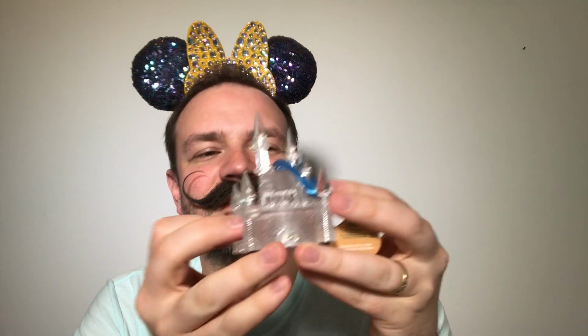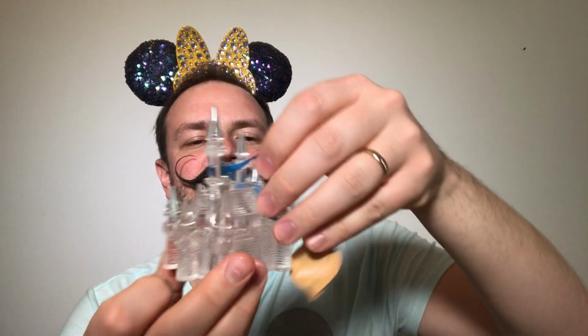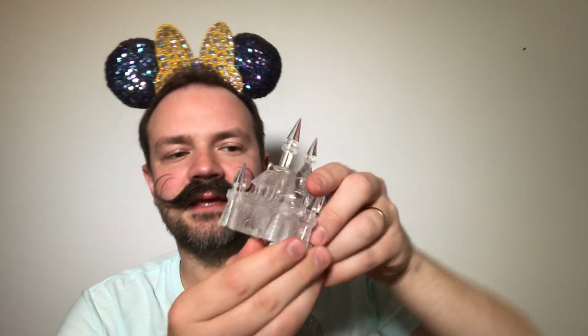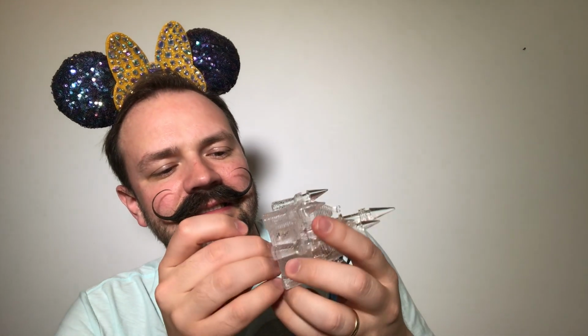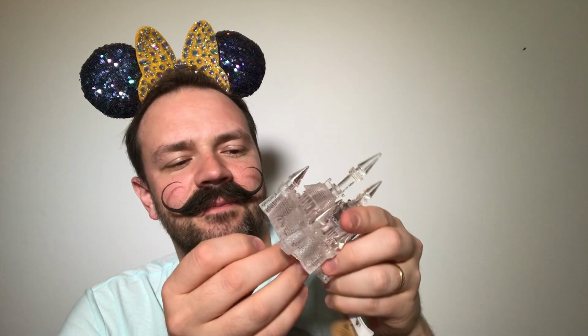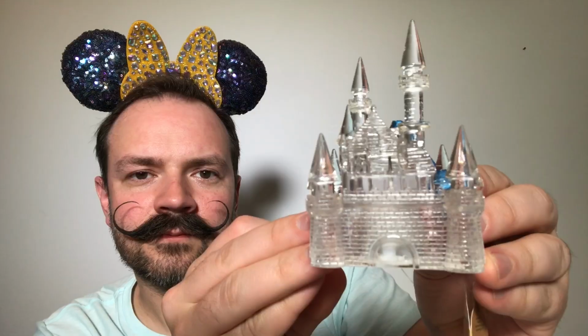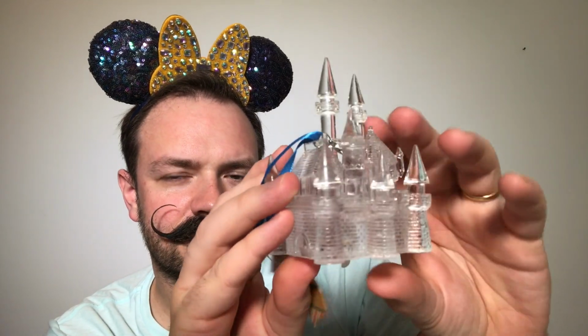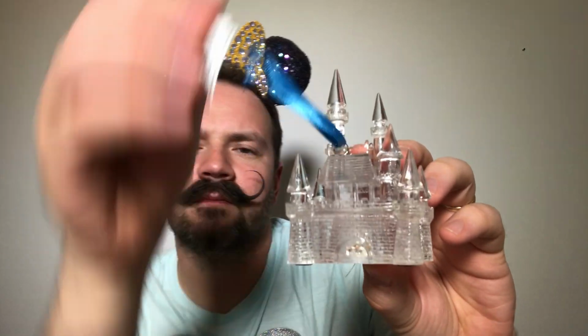Got the castle. Have to go with the castle. Have to go with the classics for something like this. Love that. I may not pull this out. I'll show it for Christmas when we put it up. But it does light up. So there it is close up. Blue ribbon. I love it. Can't wait to see it lit up. Again, I'll show it on Christmas when we decorate our tree. It'll be one of our new ornaments that we put up.